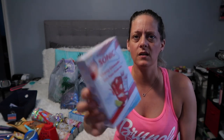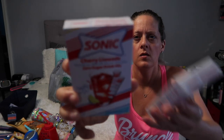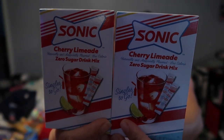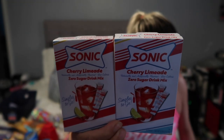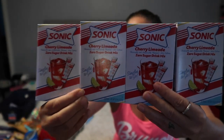Okay. So next up, I have some drink packets. I need to start drinking more water, not just at the gym, but at home. So I saw they had these Sonic Cherry Limeade Zero Sugar Drink Mix to put in your bottles of water. Oh my gosh, focus on the drink packets. So I picked up 2. Actually, I picked up 4 because here's 2 more. So I have 4 of those.